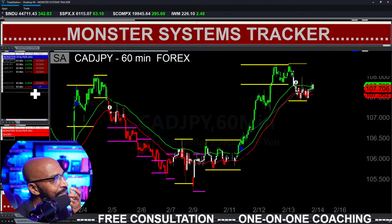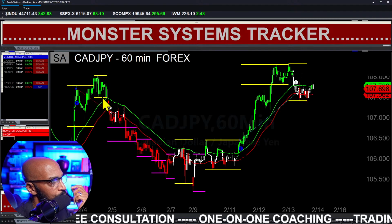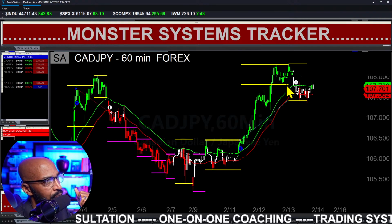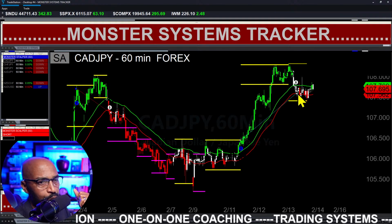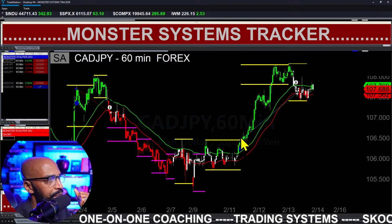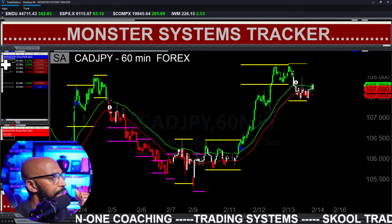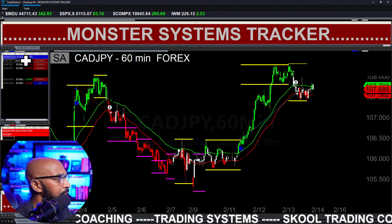CAD yen, another good trade. So CAD yen, pretty good example also, right? Markdown phase, accumulation, broke resistance, buy signal here, sellers came in, broke support, white arrow here, that's your sell signal to get out, red candle. Bought here, sold here. Close the trade, guys. Wait for the next setup. So CAD yen, close the trade.